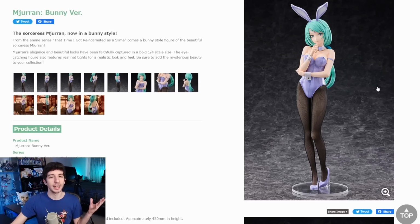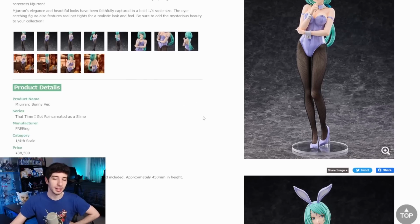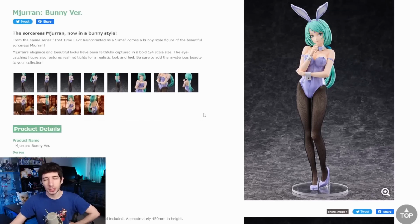I think the one standout for me would just be the colors. I like this color combination of the suit and her hair, this light blue lavender. I might be colorblind. I don't know exactly how to define this one, but I do like it. I just think it's a really pleasant looking figure. Gonna cost you 38,500 yen, which is pretty expensive, but I wanted to point that out.